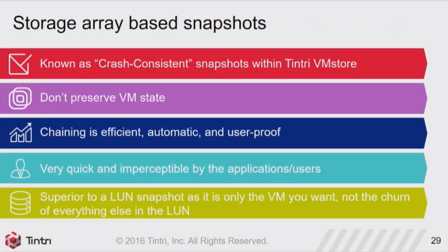Storage-based snapshots. So on a Tintri VM store, these are known as crash consistent. And what's great is that because every queue for every VM has its own lane coming in, we are NFS based, so we own our own file system. It's proprietary, written from the ground up to support virtual machines. We can take all of the bits coming in and send them off to a delta, and we can do that super efficiently through some log-based file systems, and give us this nice clean snap of all the drives that we need. We don't preserve the VM state, so if something's running in memory, that is not going to be in that snapshot.